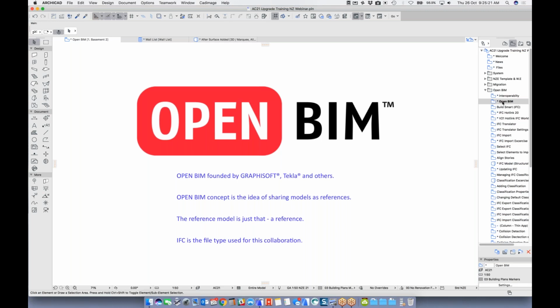Graphisoft is part of a group called Open BIM that was founded by Graphisoft themselves, Tekla, and a few others, Autodesk being one of the others as well. The whole concept of Open BIM is sharing your files, so sharing your 3D file as a reference. To create that 3D file, we save an IFC file, which we can then send off to our engineer, or the engineer could give us their file, and we can collaborate with those files.